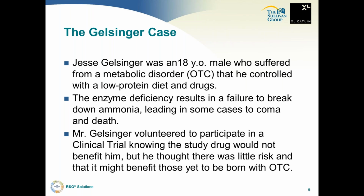So the case was not litigated, it was settled. So I don't have all the depositions, I don't have the litigation transcripts, but from what I know about the case, although his case of OTC was not severe, he participated in the clinical trial knowing the study would not benefit him, but he thought there was little risk and that it might be of benefit to those yet to be born with OTC. Okay, well, there's a huge issue right there.